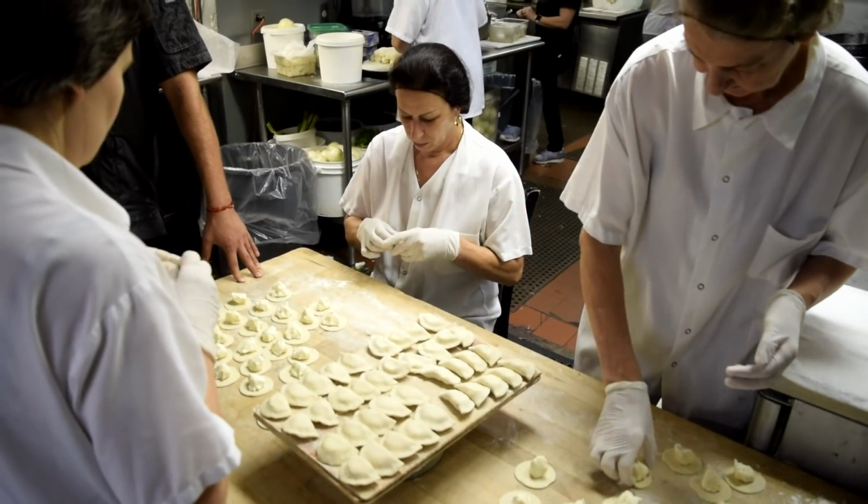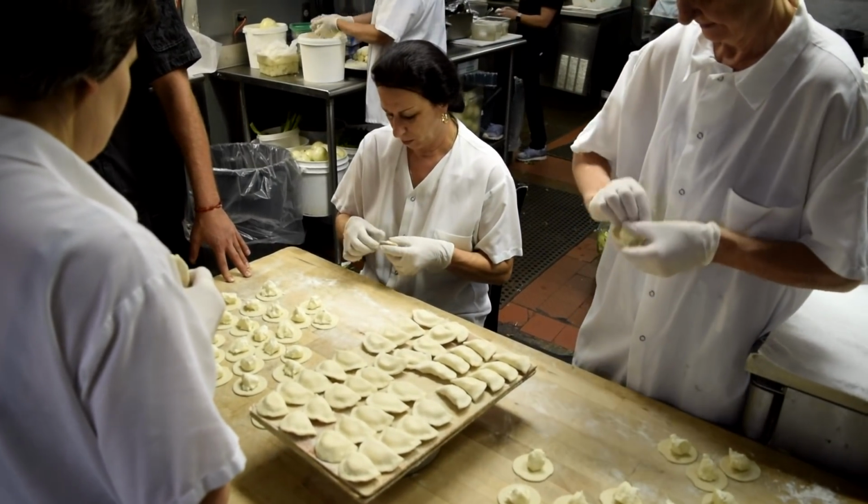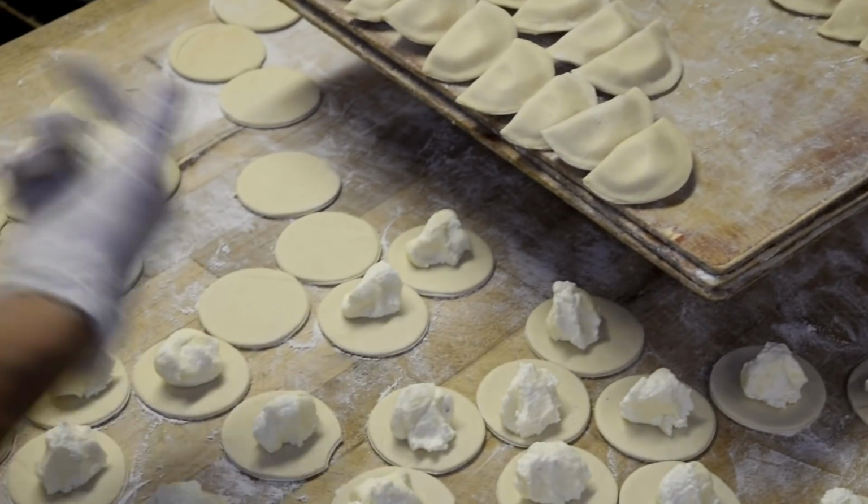Thank you. So we're here in the kitchen of Veselka to see how they make authentic Ukrainian vareniki. And I'm here with Chef Dima, who has graciously let us invade his kitchen. Thank you for having us. Welcome in Veselka's kitchen. So, Chef, I would love to hear, what are the traditional flavors of vareniki? And then give me a few of the fun seasonal ones.